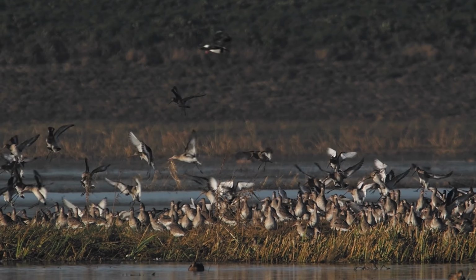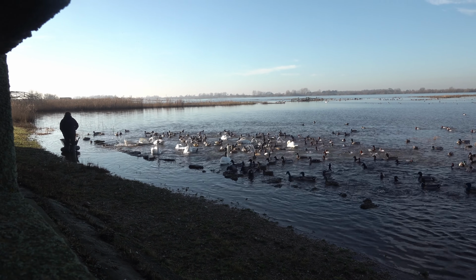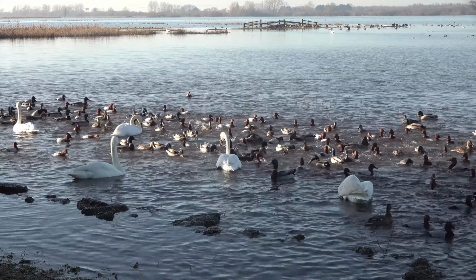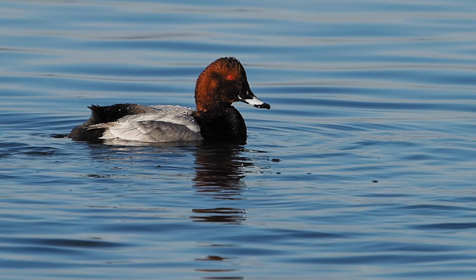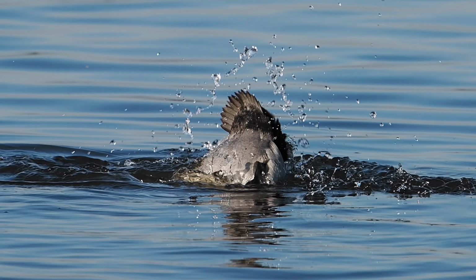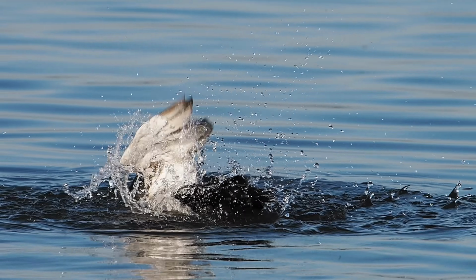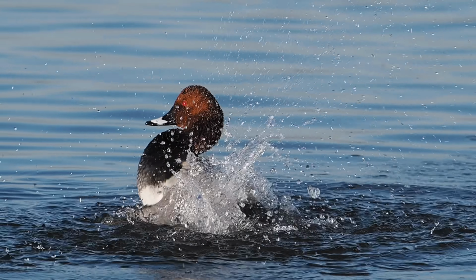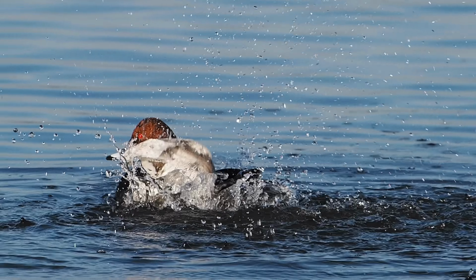And about midday they feed the birds, so somebody comes out with a wheelbarrow full of grain, and then you get a lot of activity, and the bird numbers build up just prior to this because they know they're going to be fed. The pochards especially are very prone to bathing after they've been feeding, and you've maybe got 20 or 30 birds all doing this at the same time, so plenty to pick from.